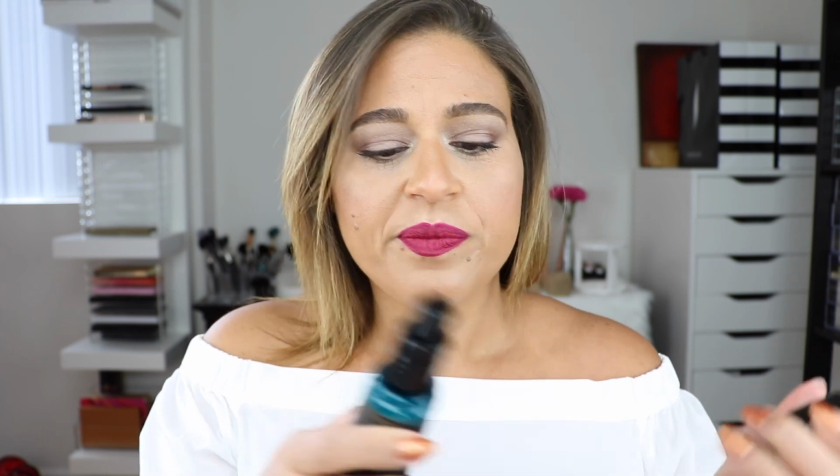And then when I'm done blow drying my hair, if that's all I'm gonna do, then I'll apply this to just the ends. But if I flat iron, I'll wait until after I'm done flat ironing, and again I apply this to the ends. It smells really good. It comes in a pump.